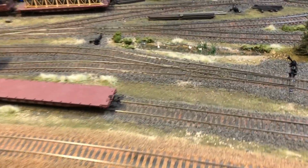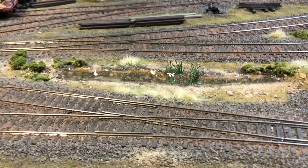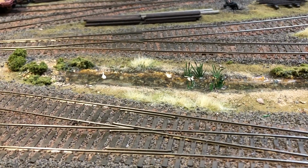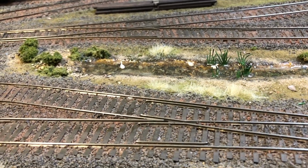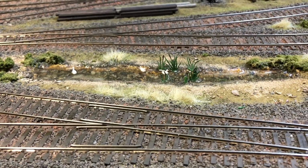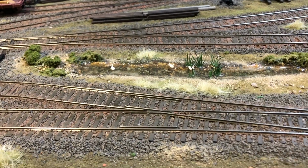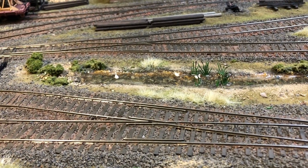Over here is my only water feature on the HO scale layout. I had a couple of pipes, even though you really can't see it from this angle, I know where they're at and I can see them. Like a culvert that had collapsed and get a little bit of standing water. A few domesticated ducks are hanging out, a little bit of lilies. This water feature I had to replace once. I used Woodland Scenics instant water.